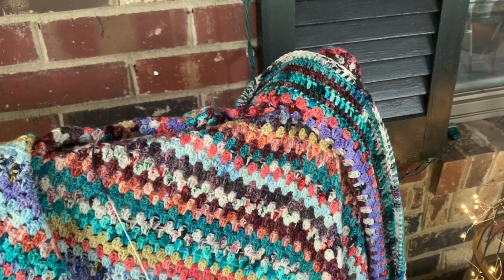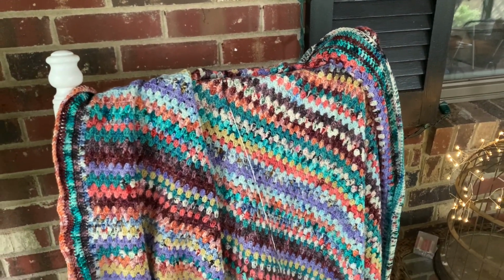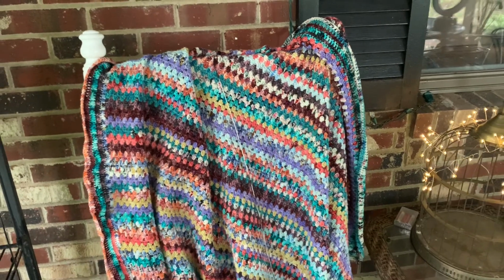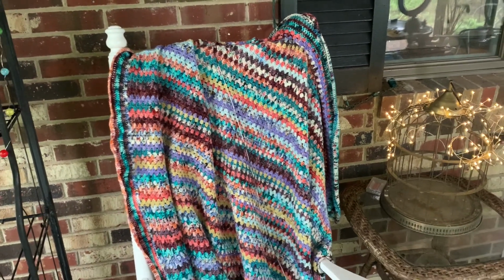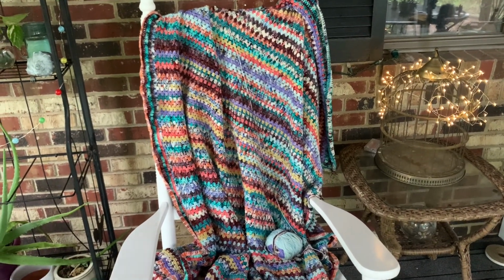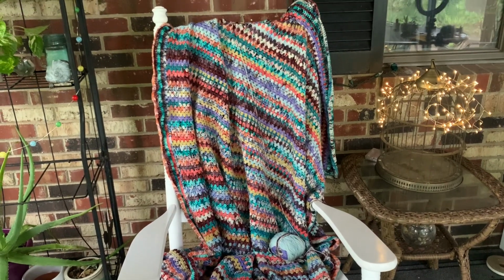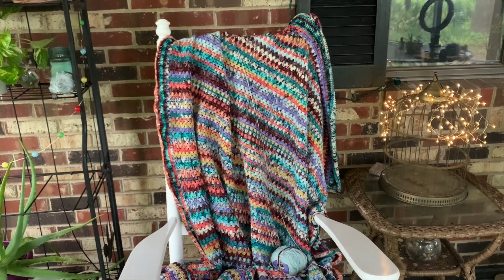So the next blanket update that I have is on my semi-precious granny stripe blanket, and I'm just going to pop some footage on the screen really quick of that. I am really close to finishing that. I have about 40 grams of yarn left to keep crocheting around the border, so I didn't want to pull it all out. It's really big and hard to wrangle in and out right now, but I'm so ready to be done with that blanket. It's near completion. It will be done for the next podcast, I promise you that.